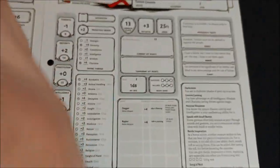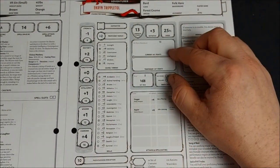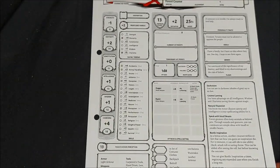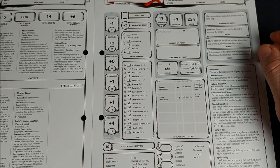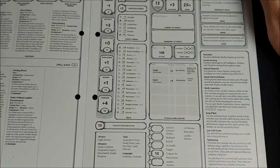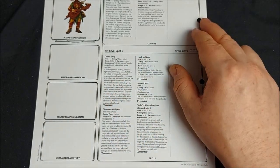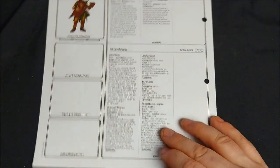And we've got her level 2 sheet as well, so not much different. Her hit point total has gone up by 5. She now has 2 hit dice instead of the usual 1. +3 to her initiative now. And yeah, pretty much everything is the same, but she now has colour spray as a spell, and she's lost one of her cantrips there, so she's lost minor illusion.